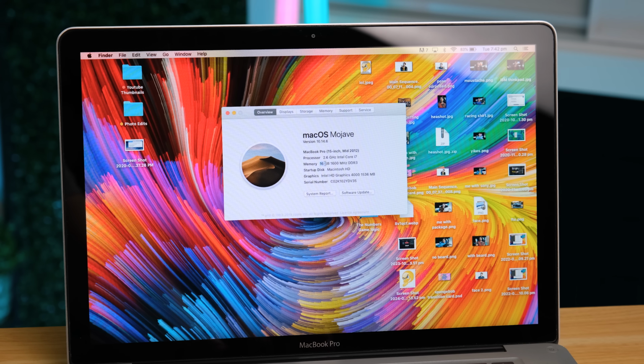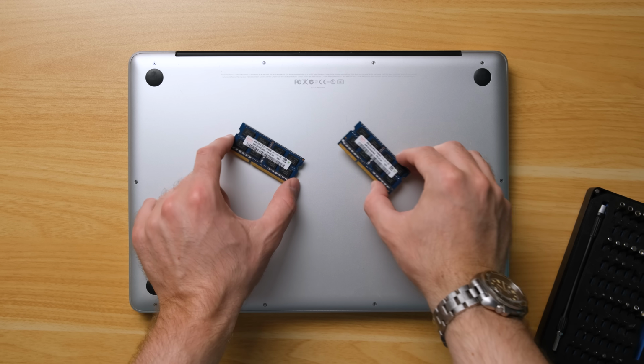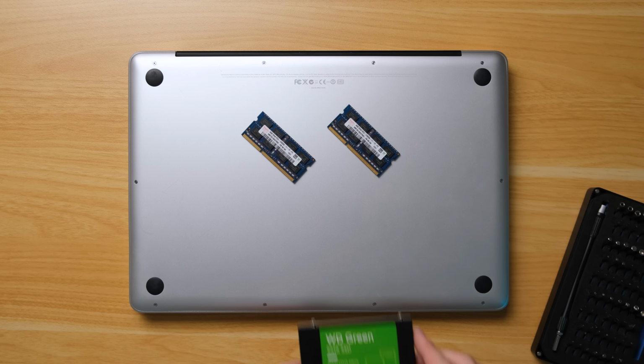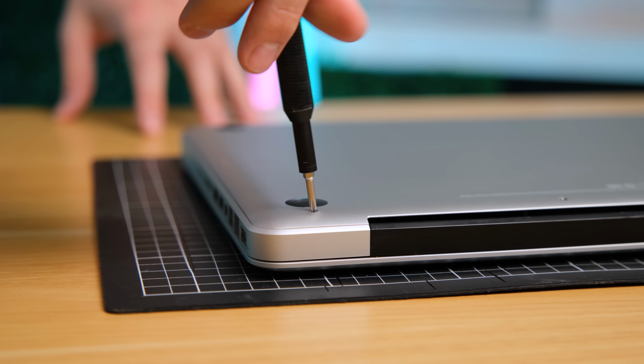My photo editing MacBook Pro now has double the memory, and one day I'll have to put a larger SSD in as well. The 8GB of RAM out of my 2012 MacBook Pro will be going in the 2009 model here, along with a new SSD.